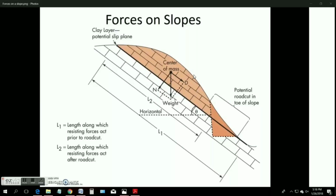If I were going to make a road cut, let's assume this slope is like that. If I were going to make a road cut in this particular mass, where would I put it? Oh, I hear you out there. Yes, you do it up here without penetrating the potential slip plane. Take that material down to the bottom of the slope, reinforce that a little bit. Make sense? I heard you.